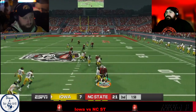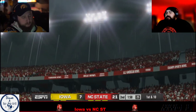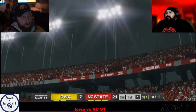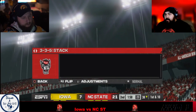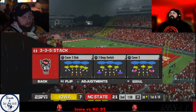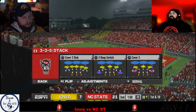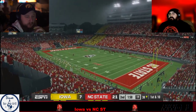Punt is muffed, picked up by one of the other backs. And brought down after a short return. No shortage of crazy plays here. No, and maybe the elements are starting to take a little bit of effect. I think the rain's starting to come down a little bit harder than when we had this game started, Lou.